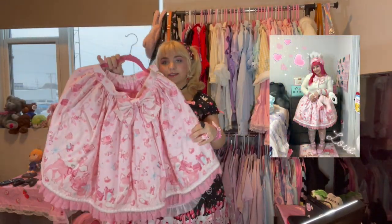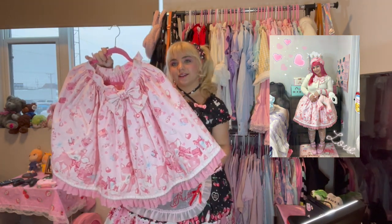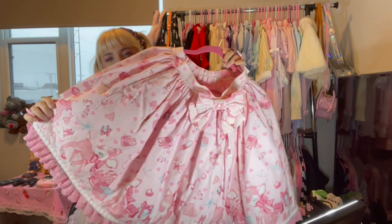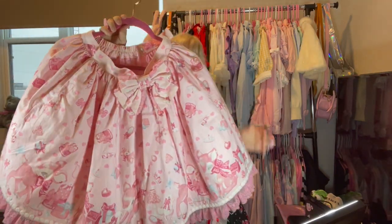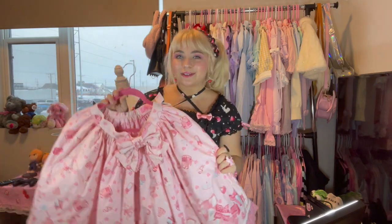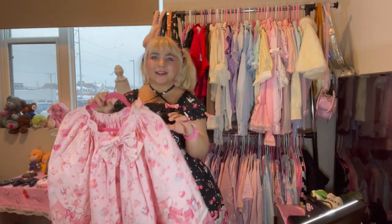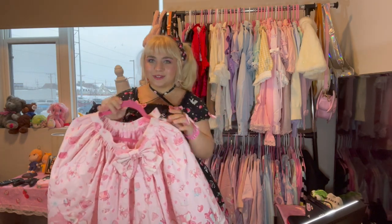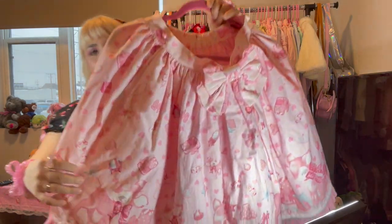This is my second skirt and my second Milky Chan the Fawn. This is the pink colorway in the skirt version, obviously. And this was another one that came in a set. This one was quite expensive though. I am a little bit ashamed. I'm not going to tell you how much I spent on it, but this came with the matching head bow and the cardigan, so that's what really sold me on it. So we have another Milky Chan Fawn.